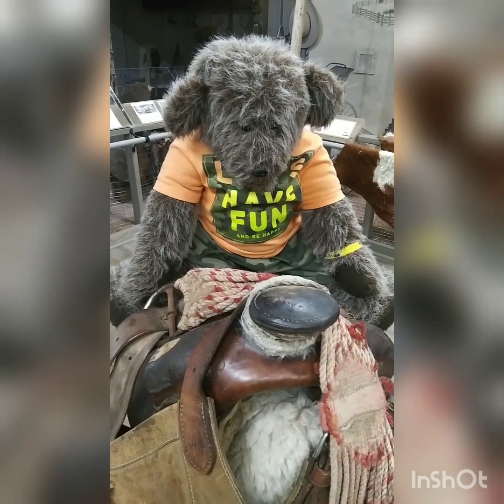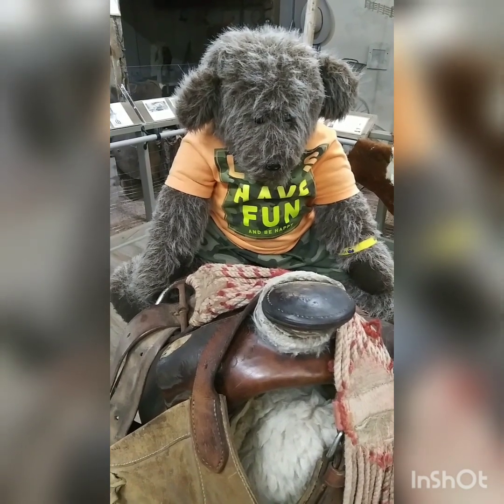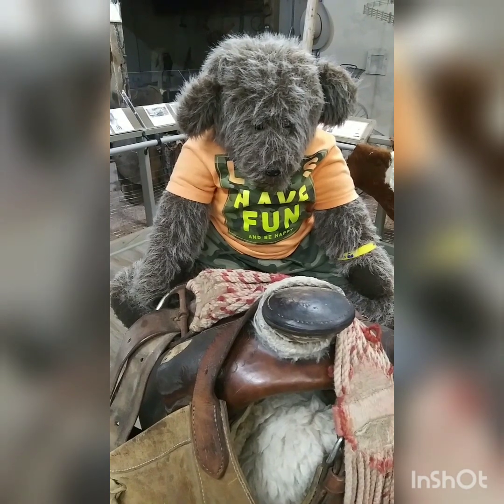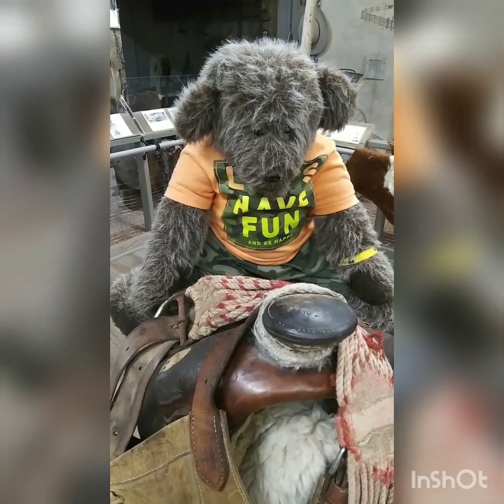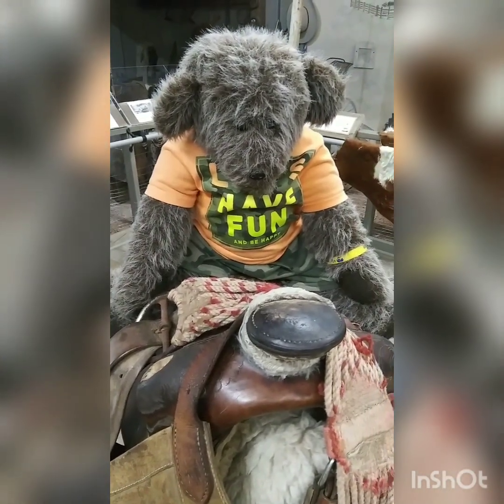I wanted to just explain a little bit about this saddle. It belonged to Judge Ronnie McDaniel. He was a former law enforcement officer, an education justice of the peace, and a one-time pro-rodeo cowboy.